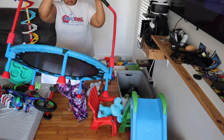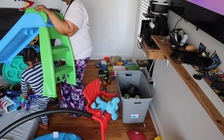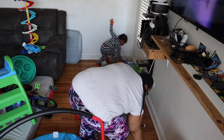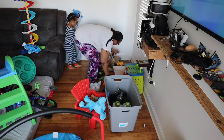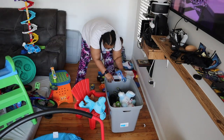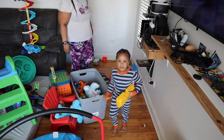As you can see, it never fails. The toy area always gets jumbled up. My son has to join in on all the fun while I'm trying to clean up. So you will see him jump in and out of the scene, but I am definitely going to try and get this as clean as possible while he's around picking things to play with.